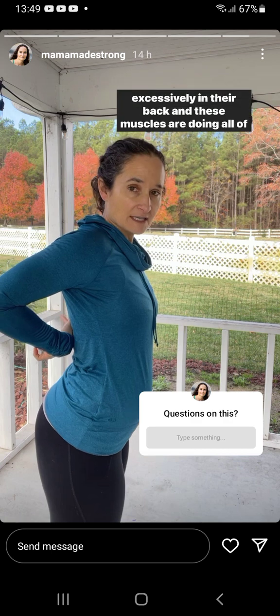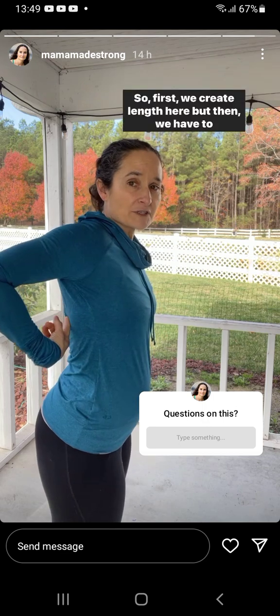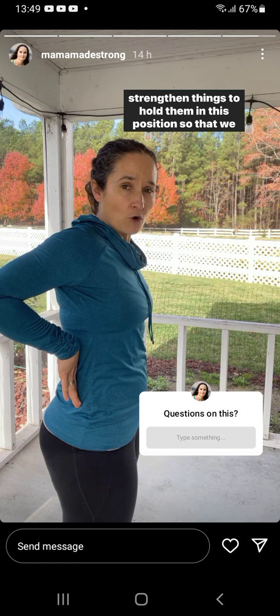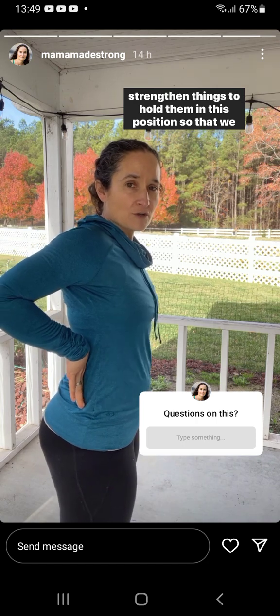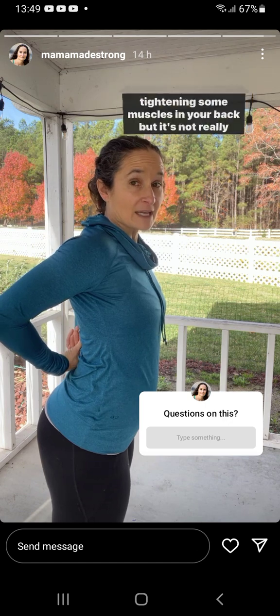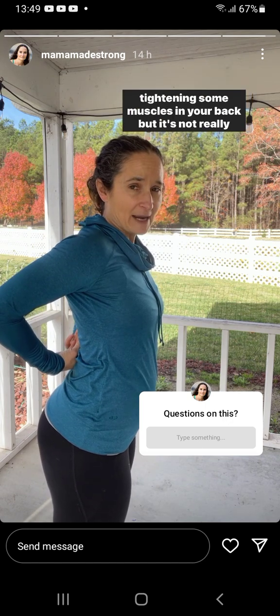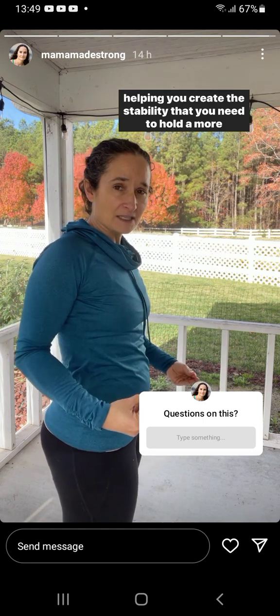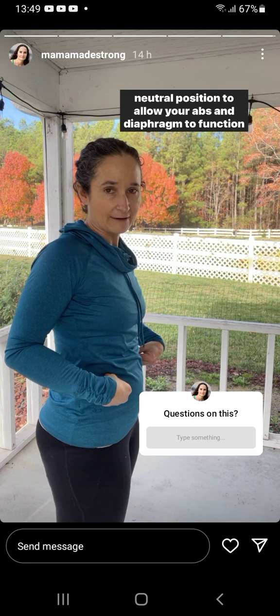Or the other scenario is people who arch excessively in their back, and these muscles are doing all of the work and these muscles aren't doing enough. So first we create length here, but then we have to strengthen things to hold them in this position so that we don't fall back into here. Because arching your back all the time is tightening some muscles in your back, but it's not really helping you create the stability that you need to hold a more neutral position to allow your abs and diaphragm to function better.